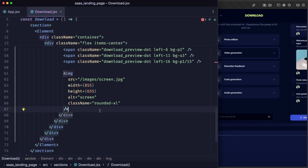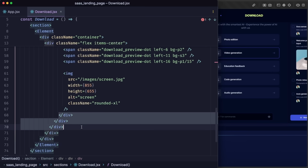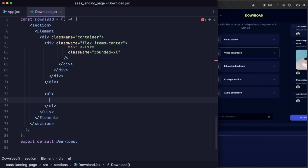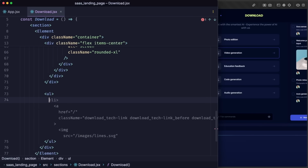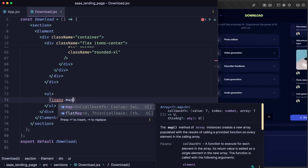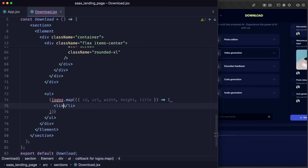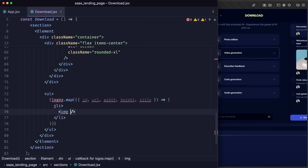It's always great to build that trust with your users by showing them that many other people that they know are also using the software. So let's go 4 divs down, 1, 2, 3, 4, and let's create a UL to map over those logos. Right here, we can render logos.map. And for each one of these logos, we can get an ID, a URL, a width, a height, and a title. And for each one, we can automatically return an LI that'll then render an image.